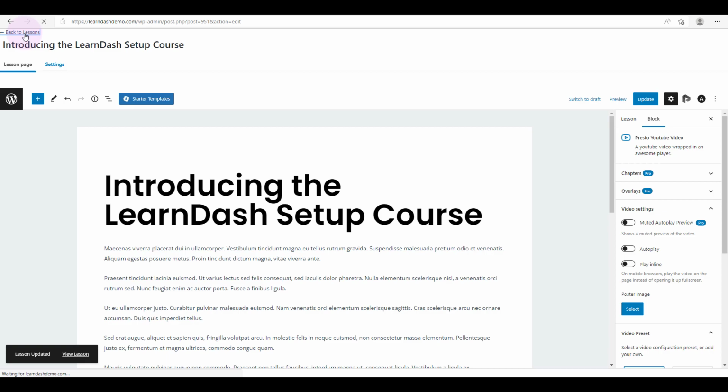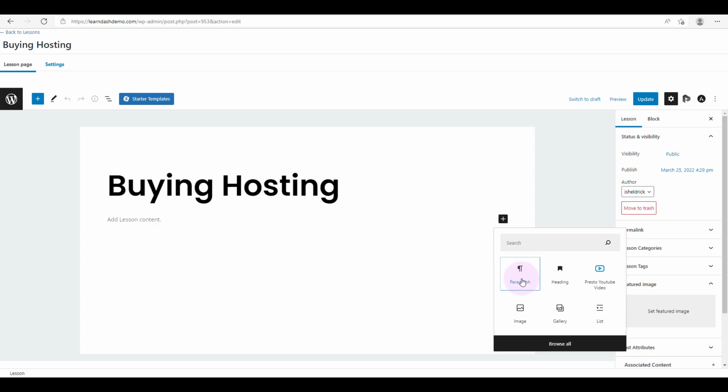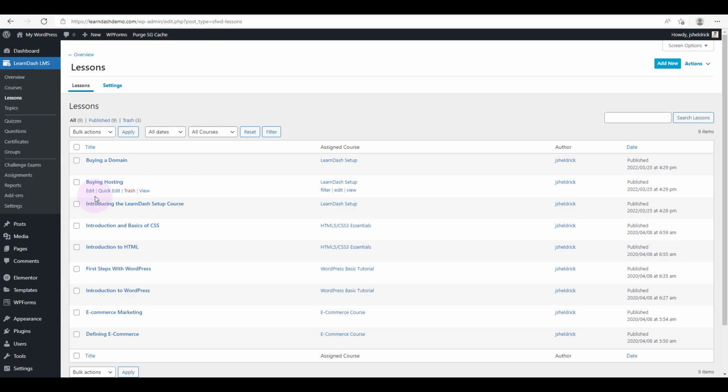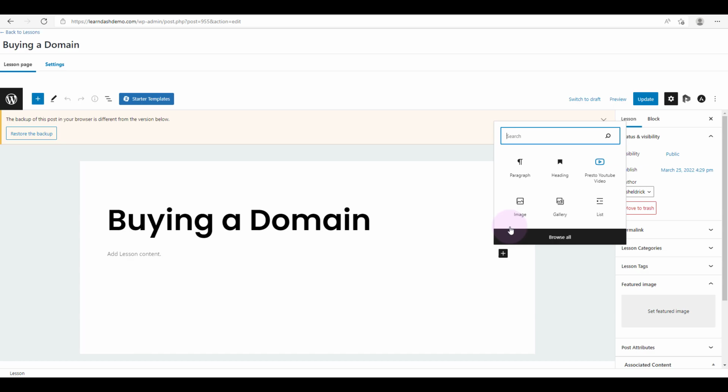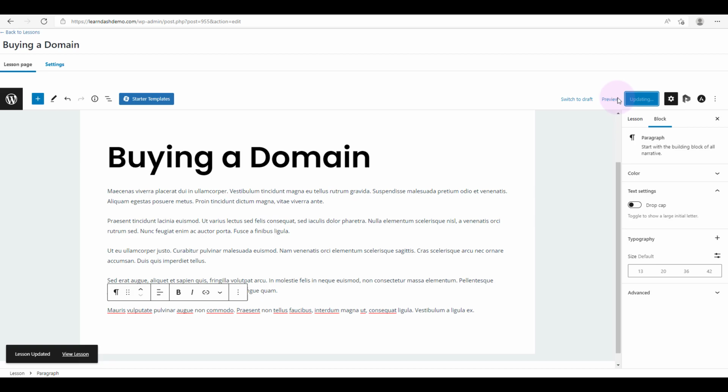And we have two more, so we'll quickly just add some content to that. So we'll click on edit. Buying hosting, we'll add a paragraph block. Insert some placeholder text, click update. Back to our lessons. And we'll do the buying a domain, buying hosting next. Oh, we just did that, my mistake. Buying a domain. And we'll just add some content as well using a paragraph. Okay, we'll click update, and we can do the same thing for our topics.